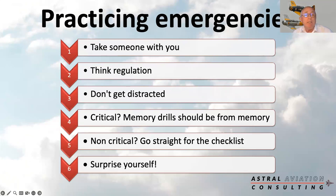For non-critical emergencies, it's just the opposite. Things like radio failure or alternator failure, these are not time critical. You've got the luxury of time, so you can use the checklist straight away. And when you're practicing these emergencies, don't just run your finger down the list saying the words. If it says pull the circuit breaker for the alternator field, how many of you know what circuit breaker that actually is? Have you actually looked at it and identified that particular circuit breaker? If you haven't, go off and do it now. Well, not right now, but you know what I mean.